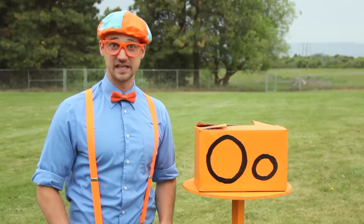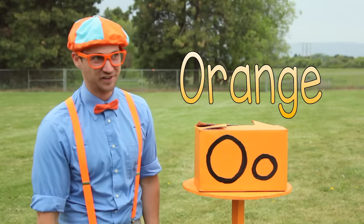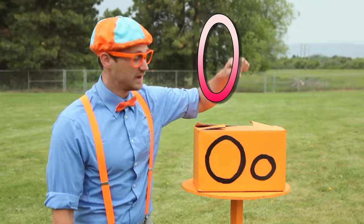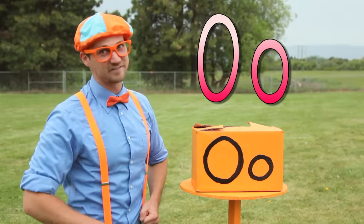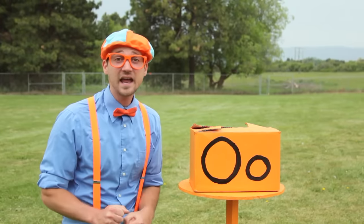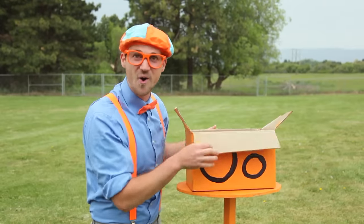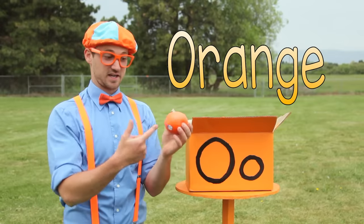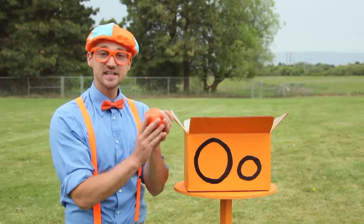This box has the letter O on it, and the box is orange, which starts with the letter O. This is a capital O, and that is a lowercase o. My favorite part. I know I've said that before, but we gotta do it again. We gotta open up the box. Open starts with the letter O. Oh, an orange. It's the color orange. Orange starts with O. And it's an orange.